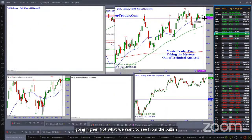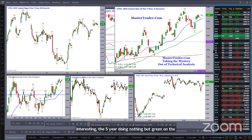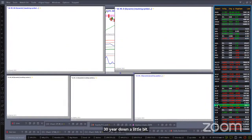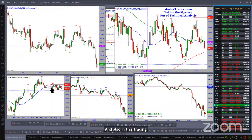Interest rates: the 5-year doing nothing but green on the day, 10-year doing nothing, 30-year down a little bit. Gold was down a bit. It wasn't breaking any significant support. It's in this trading range. You can see this on the weekly chart.